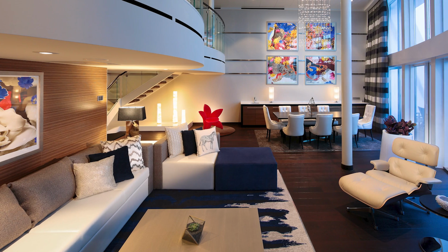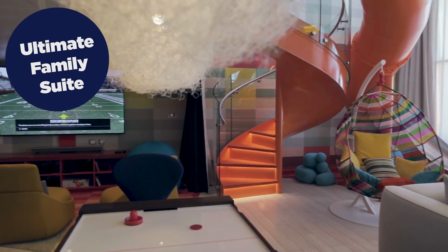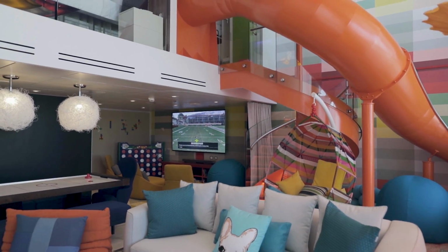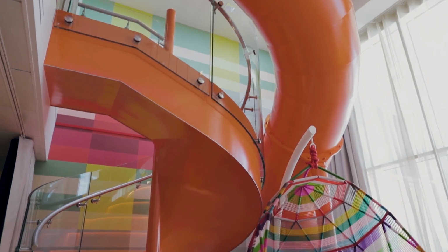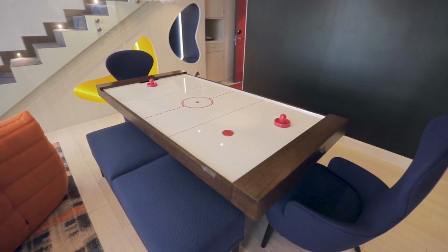So if money is no object, well, you know what? Maybe you want the ultimate family suite. Available on the Oasis and Quantum class ships, and then it's also called on Icon class ships, the Ultimate Family Townhouse. These are giant suites designed for kids and their parents. You're going to find multiple bedrooms, in-suite slide, televisions, huge televisions, suspended chairs, Lego walls, play area, hot tub. It's like everything Royal Caribbean can put into one suite in one room.